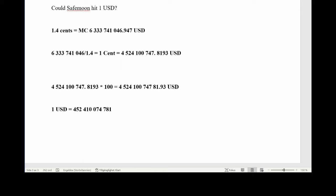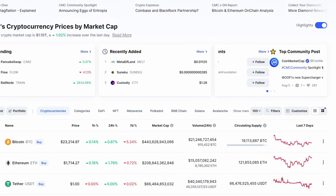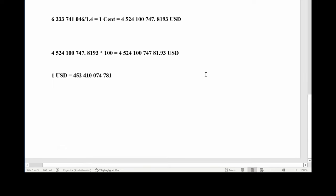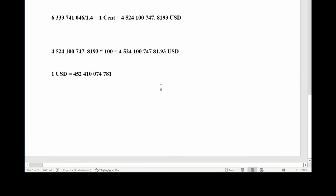That is almost, let's see here. We cannot forget that Bitcoin currently has a market cap of around 443 billion US dollars. So that is actually a lower market cap. Bitcoin's market cap today is lower than what Safemoon's market cap would be if Safemoon would ever hit $1. Now we know what is needed. Look at these numbers with Bitcoin too. This is quite interesting as well.